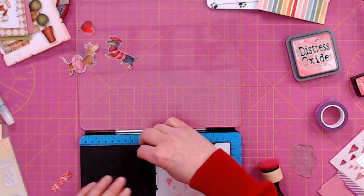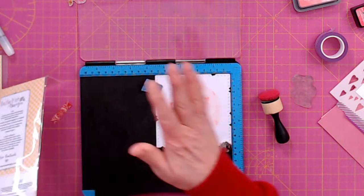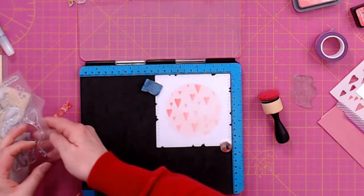Okay, so oh no, this is mine, isn't it? It doesn't matter. Use whatever. I'll be using them if you don't. Okay. So I've now put that onto my stamp pad. And what I'm going to do is position this balloon just for the tail of it.